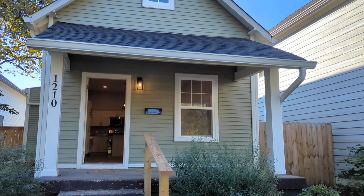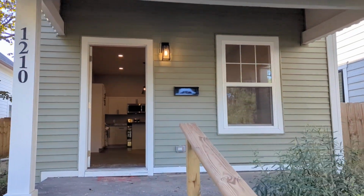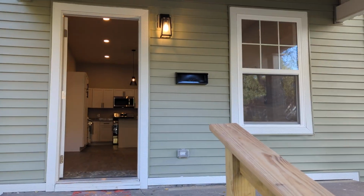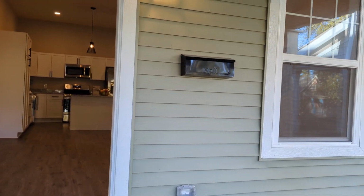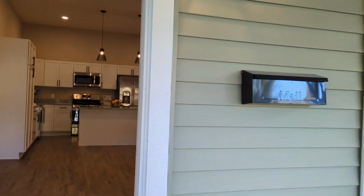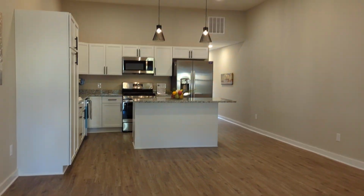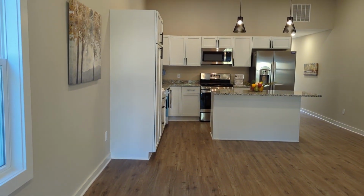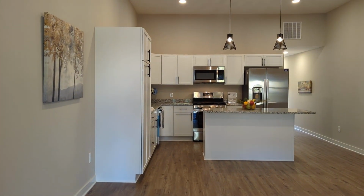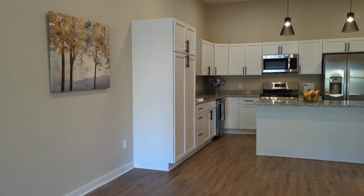This home at 1210 Spruce is in Center Township Southeast in Marion County, Indiana. It has a nice big covered front porch, and it has been completely remodeled. All new drywall, all new cabinetry, all new luxury vinyl plank flooring.